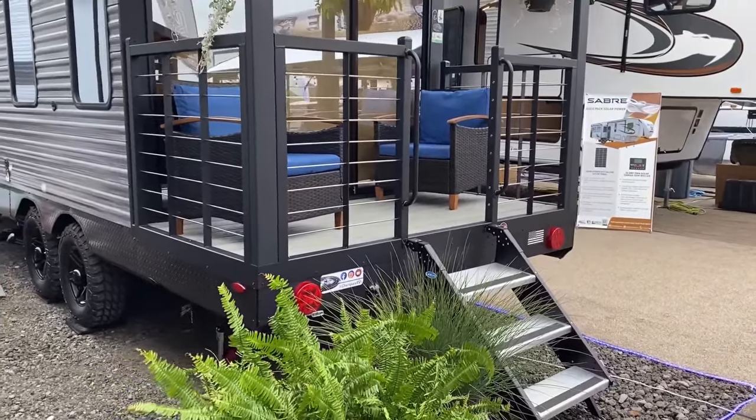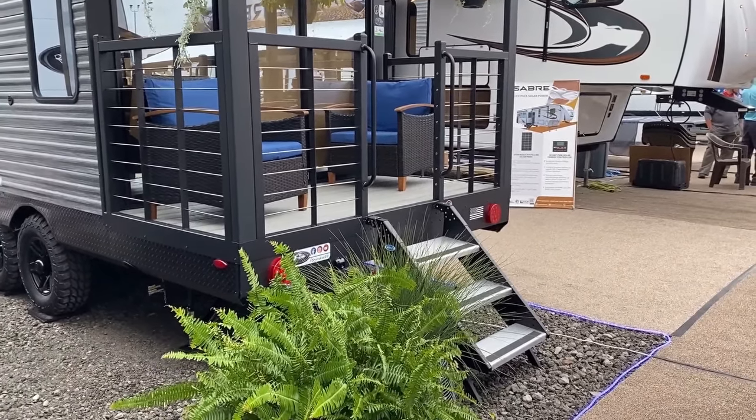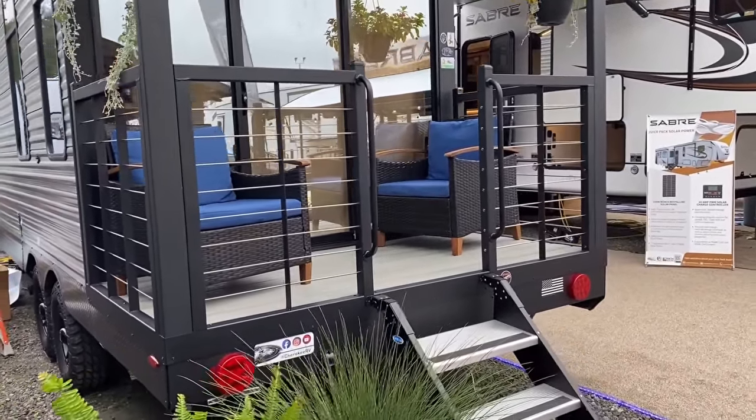If you want to use this more like a lot of people use destination trailers at seasonal sites and build an extended deck on the back, be our guest, man. Nothing says you can't do that. You do that all day long.